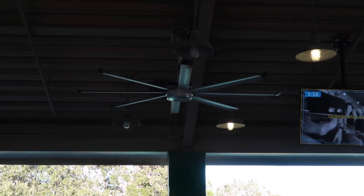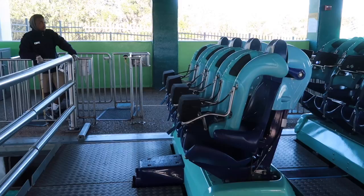Looks like they added these fans, but I don't think that they're just regular fans to cool down guests. I think they're primarily for the VR equipment. Especially on warm days, in the Florida heat, they definitely have to cool down the VR headset somehow. In the front row, they're not offering VR, so we're just gonna ride without it. And I think I prefer that experience, at least for right now.